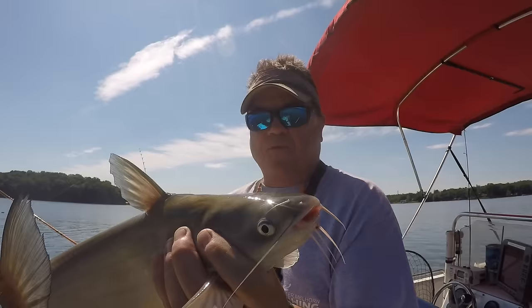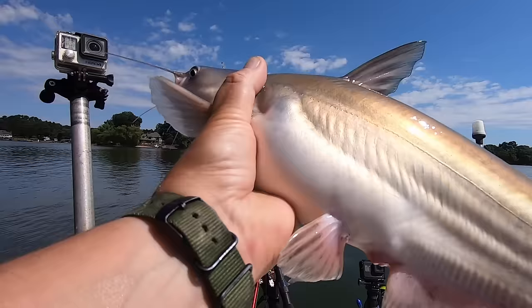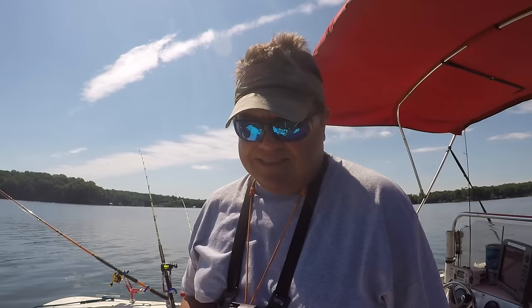I think the reason is they're getting eaten by the catfish, to be perfectly honest. I think that's a good eating size fish for a flathead, maybe even a blue cat. So I think they fall victim to a lot of them. We lose a lot of our smaller fish. But we got this one. This one gets to go back. Maybe he can cheat death and grow into a monster.